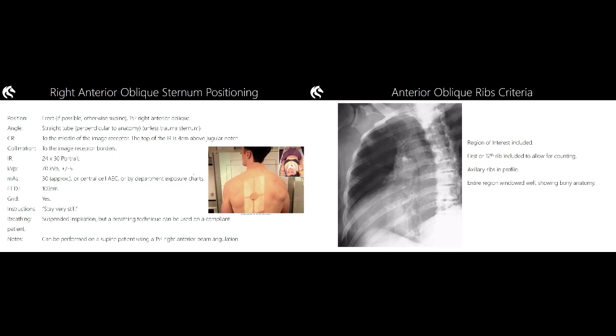So, the right anterior oblique of the sternum is considered to be the more appropriate view than the left anterior oblique, because in the right anterior oblique, the heart is used as a filter. Okay? So if you like, the density of the heart makes a nice homogeneous surface on which to see the sternum. Okay? And with the left, less so. Okay? So the right anterior oblique is considered to be the better projection, but it's a small amount of difference. Okay? Really small. Now, I'm going to show you an alternate method of doing an oblique sternum in a moment.